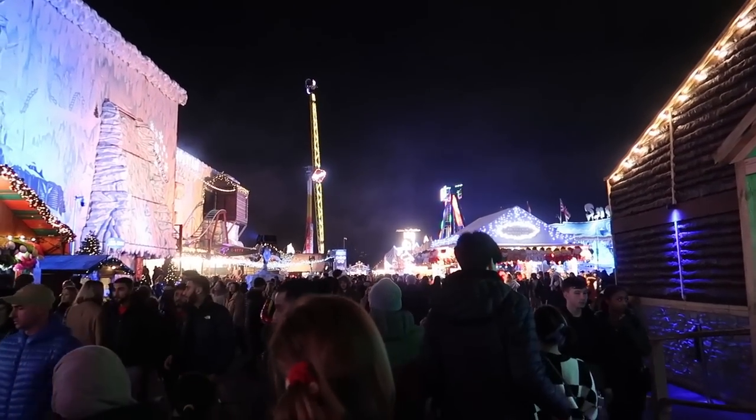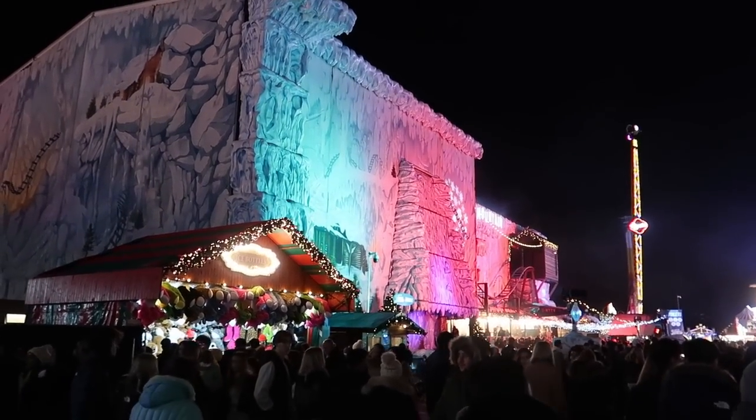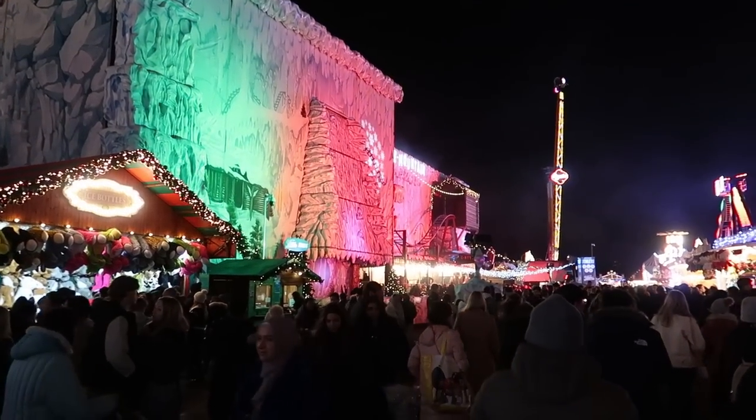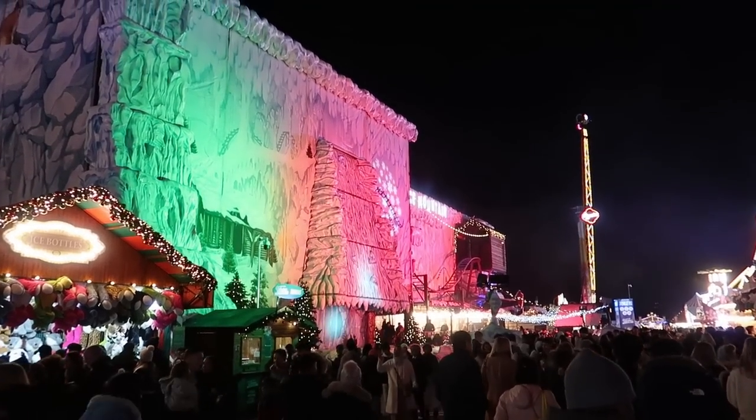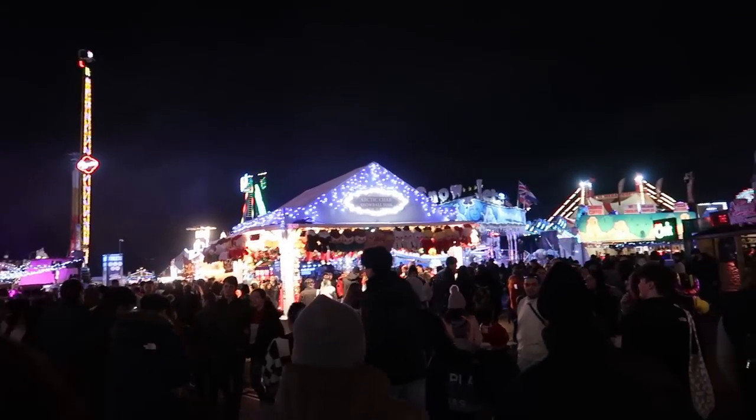Big indoor roller coaster. But talking of indoor coasters, of course, you've got Ice Mountain just over here on the left-hand side, which is a great ride. That always gets really busy. It is just another spinning coaster. However, it's got some great theming, loads of lasers inside. And yeah, I'm ready to get on another ride now.